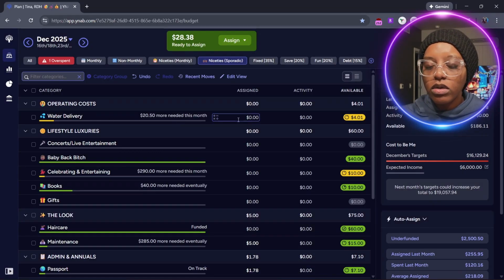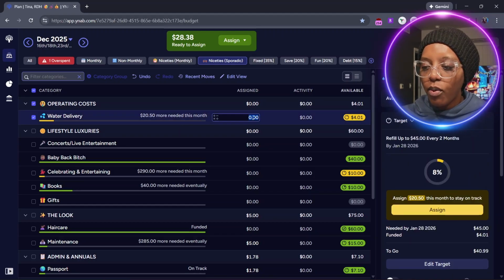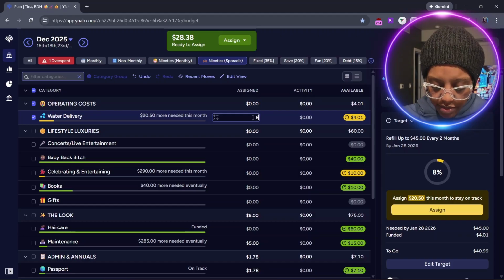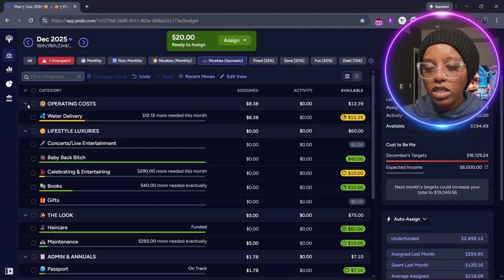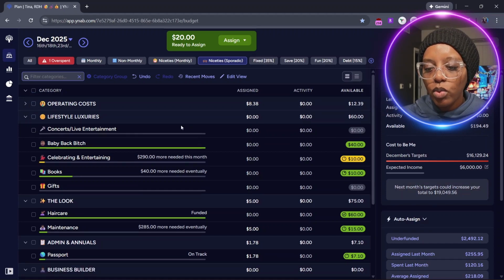Water delivery. Oh, speaking of, I like accidentally overspent. I'm not even gonna talk about it. I think he's scheduled to come in like a couple weeks, so I probably should add some money here. I'll just add $10. I might push him out a couple weeks. Actually, I'll add $8.38 to make it so I only have $20 left to assign. And concerts, live entertainment, we're good there.